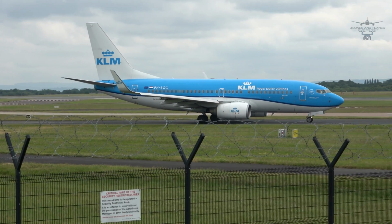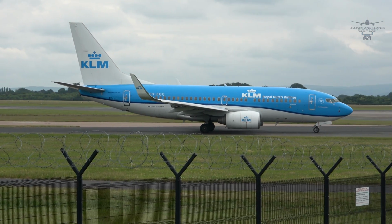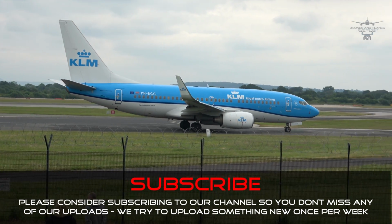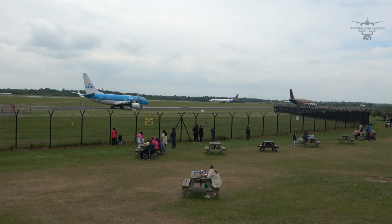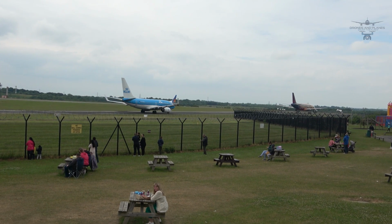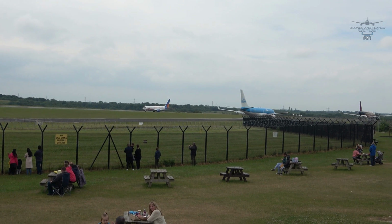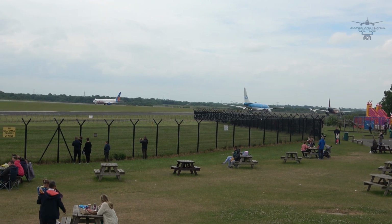So we've got a KLM 737-700, and that's going back to Amsterdam. Arrived earlier this morning. Well, I was having my bacon butty, and now she's on her way back home. Not often you see two planes following each other down the taxiway, given the current restrictions on aviation movement, so it's always quite nice to see. I quite fancy the electronic dance music festival at Boot. And you can see the KLM also lined up on 05 left. So that's actually a great shot to see three aircraft moving at the same time.